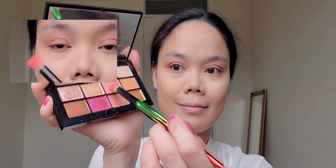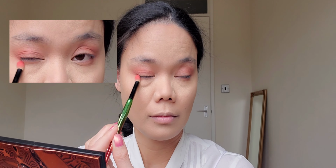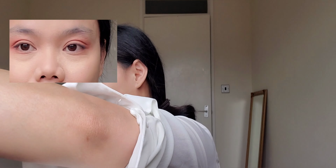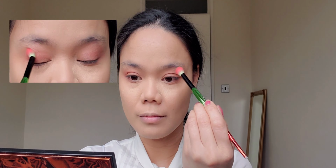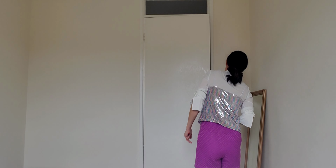Now we're putting on a peach color. I think this is a peach color. This seems like it's nice. For Valentine's Day, February is a good time for peachy and pinky colors. Color of love, I think. The color of love is red, but this is gonna end up looking red later on.